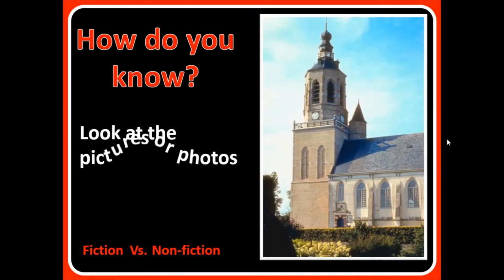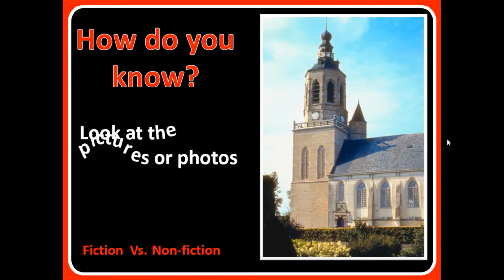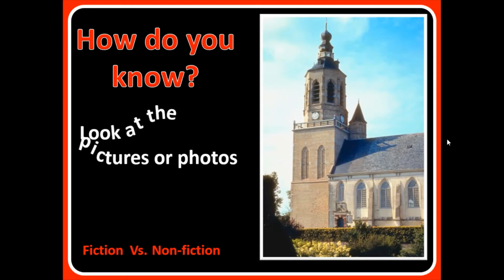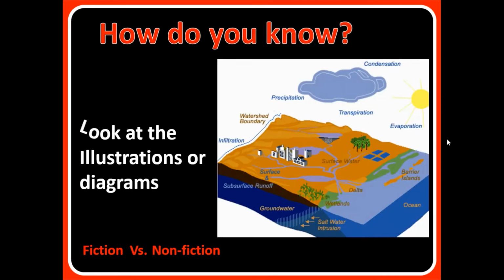All right, here's a strategy that a lot of us like to use in my reading group: we look at the pictures or the photos. So you can see this example here is a real photo of a building. And so most likely the book is nonfiction. You guys are good at using that strategy.